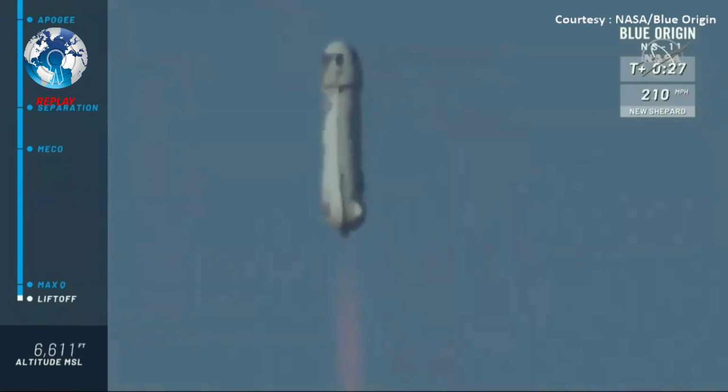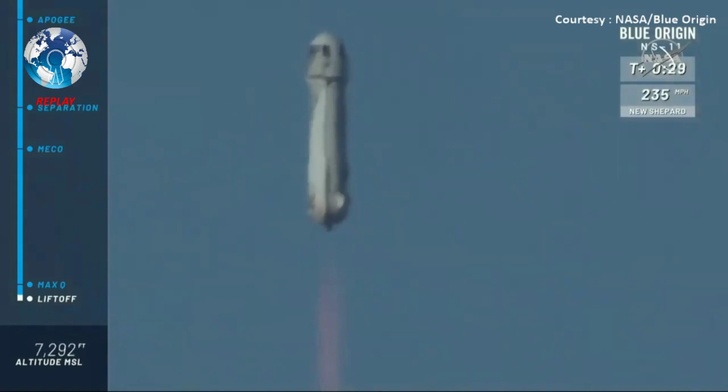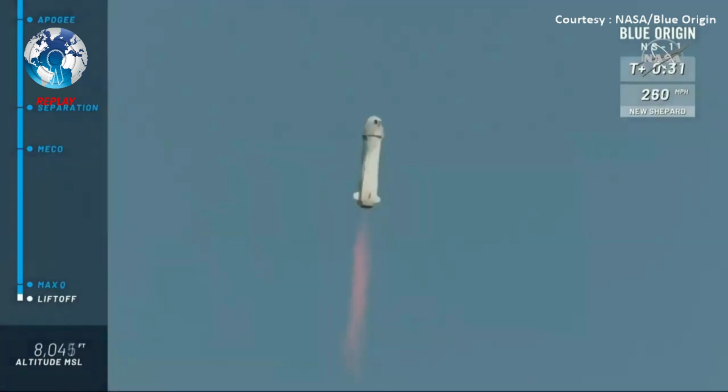Look at her go. Mission Control has confirmed New Shepard has cleared the tower on her way to space from West Texas.